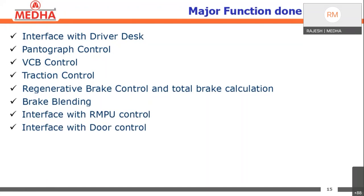If the guard gives the command, then based on that, it opens the doors. In general, it is the responsibility of the guard to open or close the doors. So the TCMS system, based on the guard command, collects the feedback and gives the inputs to all the door control units, and it takes the feedback from the door control.